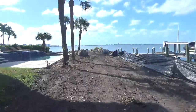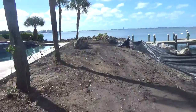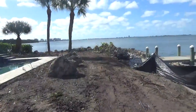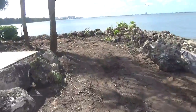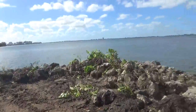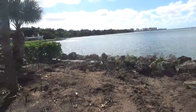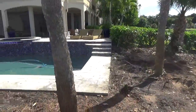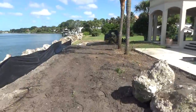Well, this is what it looks like after 2.5 days of working here. Got all this landscaping out, all the bushes tore out, palm trees are trimmed. Still got some of these big boulders to deal with. I've hauled close to 70 tons of rock out of here, and I've probably got another 25 tons to get rid of. I think I'm gonna try to set them right on the other side of that seawall out there and use up as many of them as I can. But coming along pretty nice. 2.5 days from a jungle to dirt.